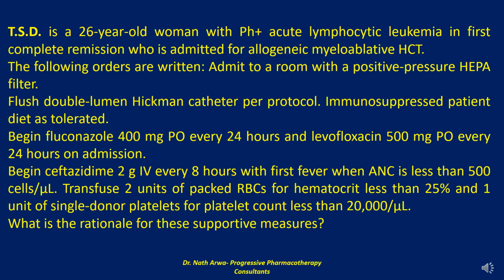Private reverse isolation rooms equipped with positive pressure HEPA filters and adherence to strict handwashing techniques reduce the incidence of bacterial and fungal infections. To reduce exposure to exogenous sources of bacteria in immunosuppressed patients, low microbial diets may be instituted on hospital admission, and visitors are prohibited from bringing plants or flowers into the patient's room.